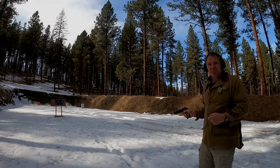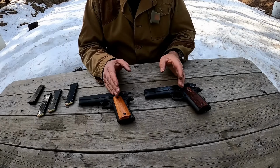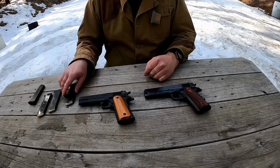Let's take a look at the target. And again, if there's any difference, it isn't much. You saw me do the magazine change with both of these pistols, but I want to show you a close-up of the magazine that the Rock Island uses.